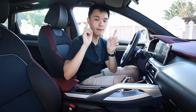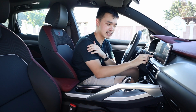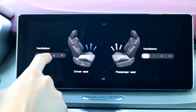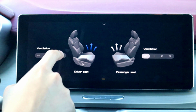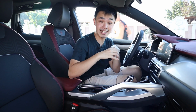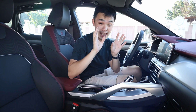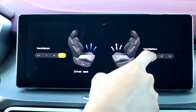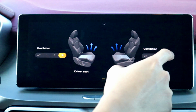Number one, you go into your infotainment system, and if you swipe towards the left from the aircon settings, you have ventilated seats. So it goes 1, 2, and 3. That means you get aircon on your seats itself, which can really keep you cool on a hot summer day. And not only is it for you, the driver, but the passenger also gets it. So it's a really nice experience.